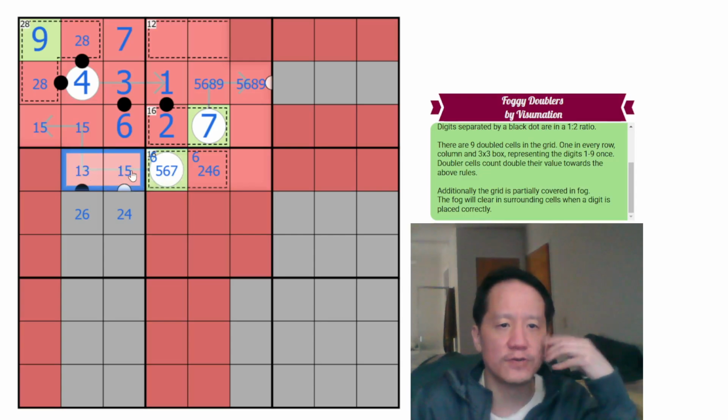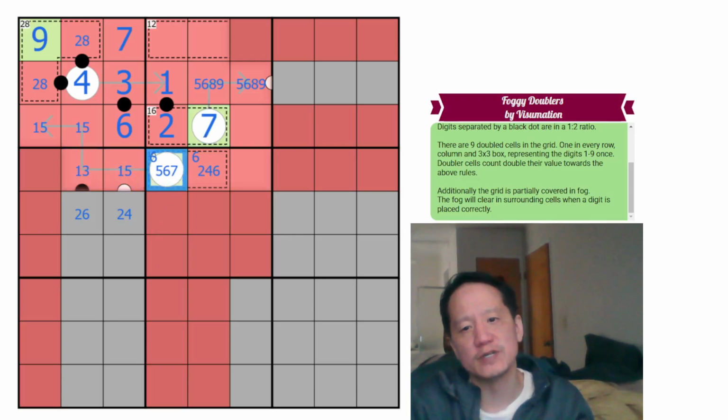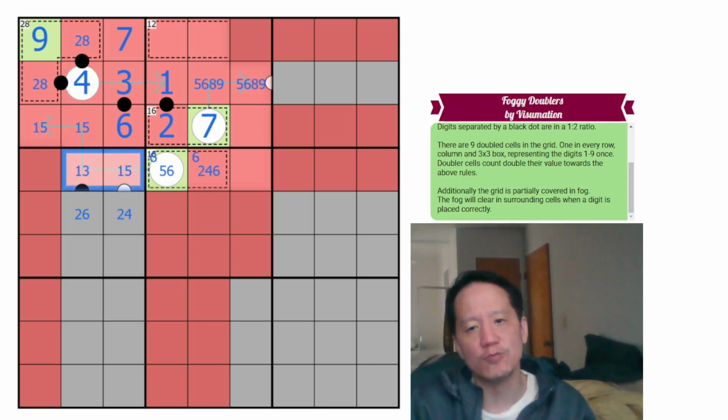So this is either, if this is 5, obviously this is 1, 3, because this adds up to 10, and this is specifically 4. And this has to be doubled. Oh, it can't be 7, because this can't be 7. Therefore, this is 5 or 6. Right, so this does have to be 1.